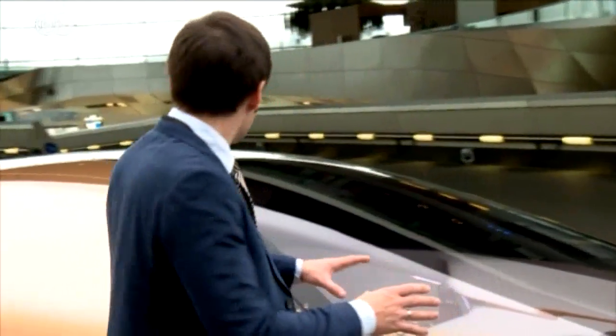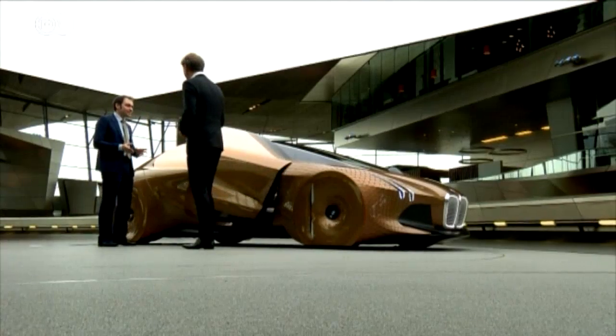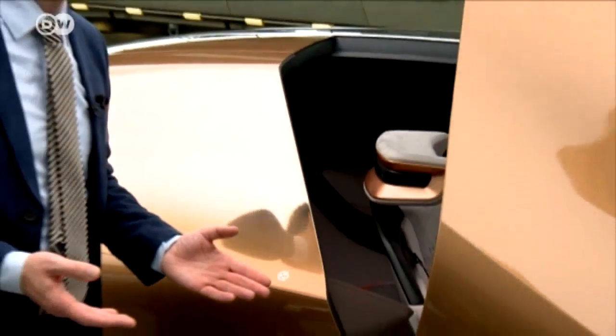Matas sees that the interior has really changed too. The designer suggests taking a closer look. Matas wants to know how the doors open. A wave of your hand does it, says BMW's designer. Matas is fascinated. There's no key at all.